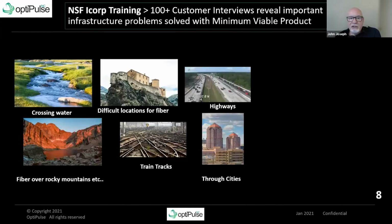There's the use cases for this first product, which is basically getting across rivers and highways and train tracks, which this is ideal for. And we talked to 100 customers and they all need this really badly. Next, please.